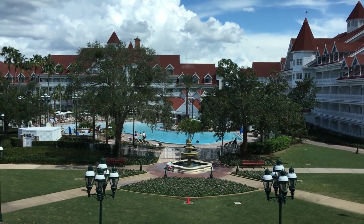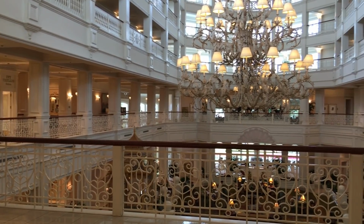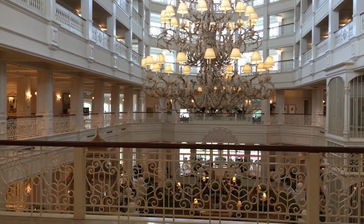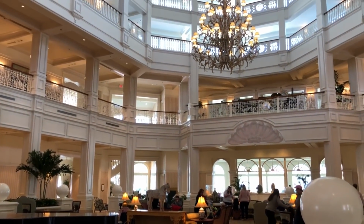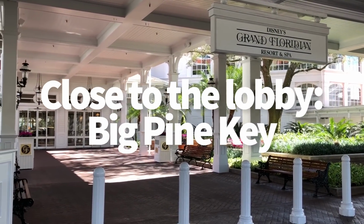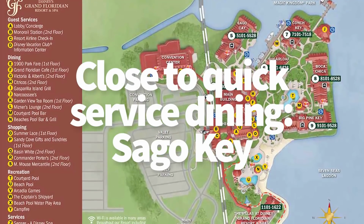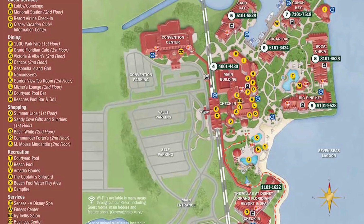Now, if you want to really splurge, club level rooms are located in the main building of the resort, so you wouldn't have to walk outside to get to your room. One of the outside buildings, Sugarloaf Key, is also home to club level rooms and a club level lounge. But if you want to book a standard room and stay close to the lobby, ask for Big Pine Key. Sago Key is also close to Gasparilla Grill, the quick service location, but a bit further from everything else.